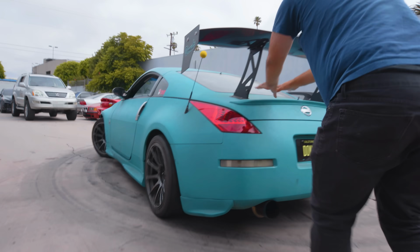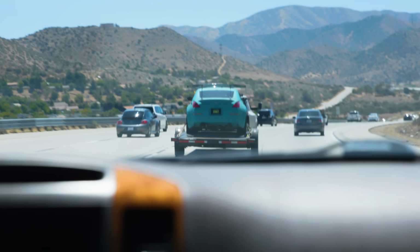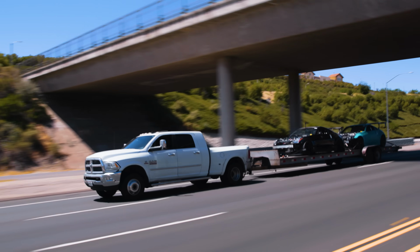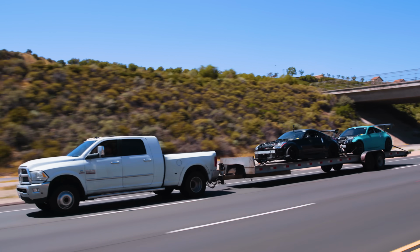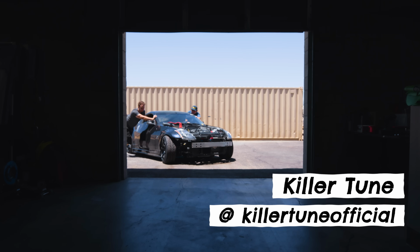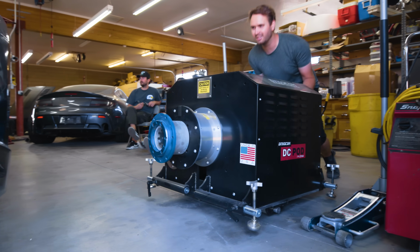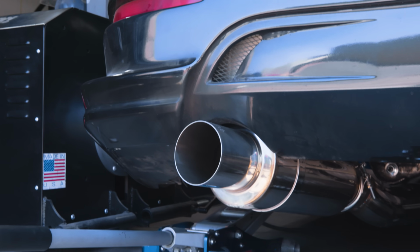Both engines were in, but still needed to be tuned. So we hopped on the freeway and headed a breezy 92 miles to the only dyno that we could find last minute. All right, we just got the Z's here to Killer Tune up at Willow Springs, and we're ready to get them dynoed. After all that work, we were really excited to see what kind of power we were putting down.